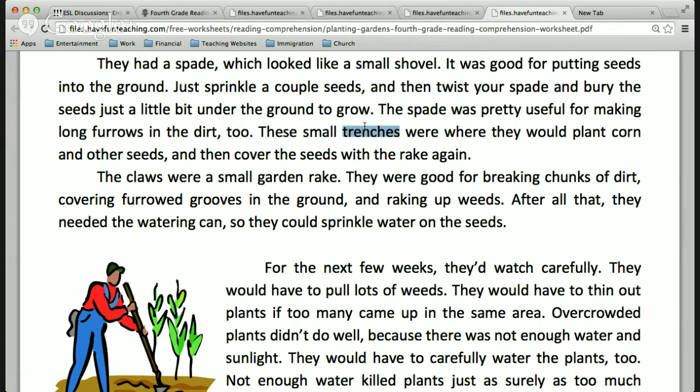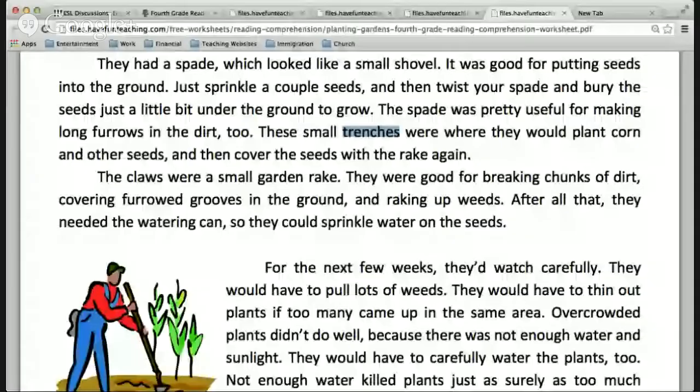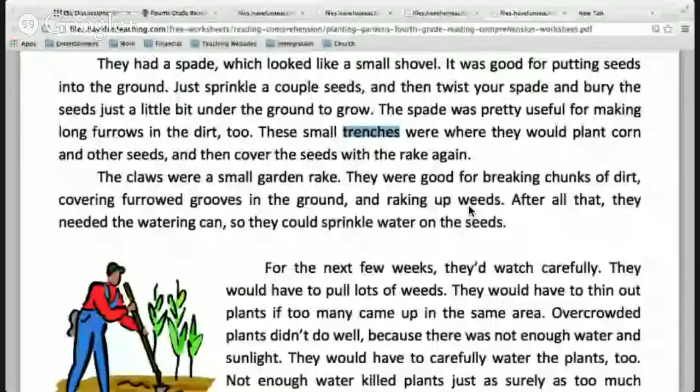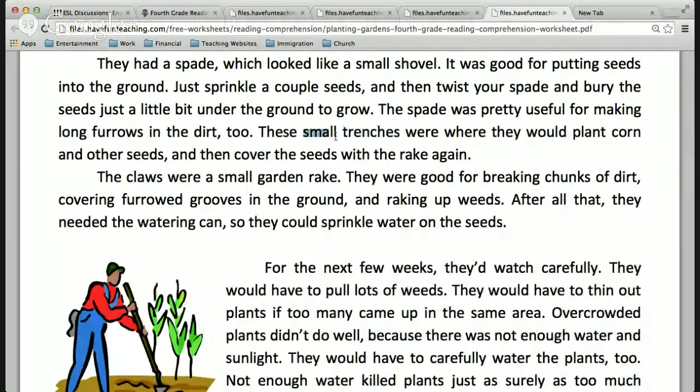Next up, we have the word trenches. With this word, there's a TR at the beginning. So instead of saying trenches, it's a chur sound, a CHR. Trenches. Good. Just like that. That's the TR sound. Nice job.